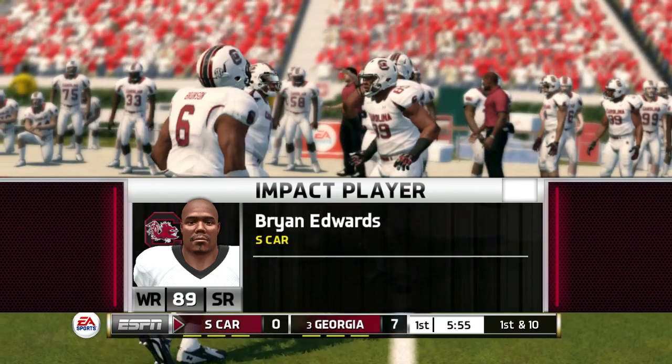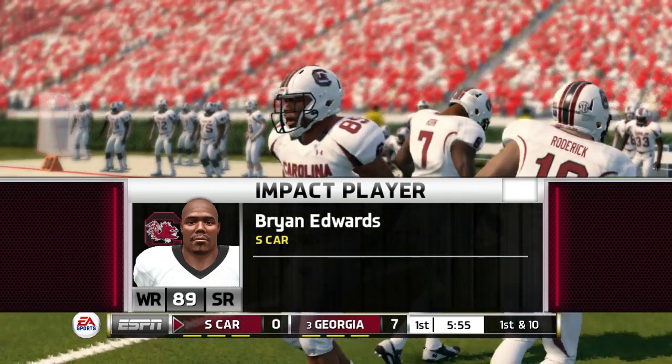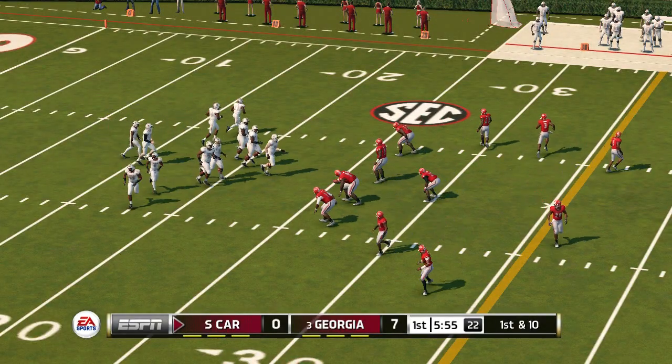Edwards is a guy that when you talk to him, you just think, you know what? He loves this. He loves the fact that it's a hostile environment. The crowd is on his case. He knows he's going to get double teamed. He just wants to go out and play.